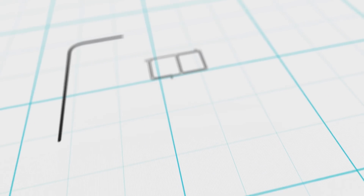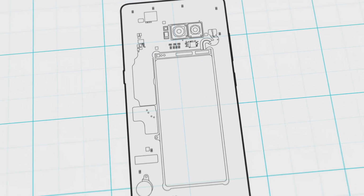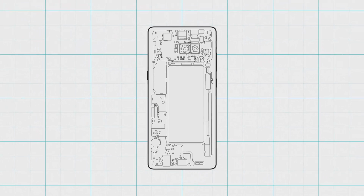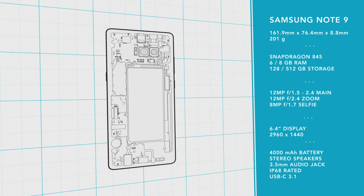But I'd seen the leaks, right? I knew that it wasn't gonna be a particularly exciting phone, at least I thought it wouldn't be. And when you look at the specs, it's more of an iterative bump from the previous generation than some massive, innovative piece of technology. That's normally how the Note line is, but this year just felt a little bit more boring than normal.